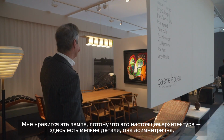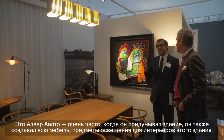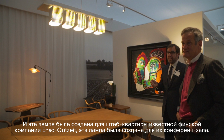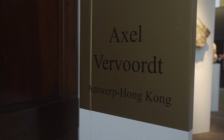And I love this lamp because it's real architecture. It's with small details, it's asymmetrical. There have been very few examples made of them. Alvar Aalto very often, when he was designing a building, would also be designing the furniture and the lighting within the building. And this was made for the headquarters of a very important pulp and paper company in Finland called Enso-Gutzeit. And he created this light for their boardroom.